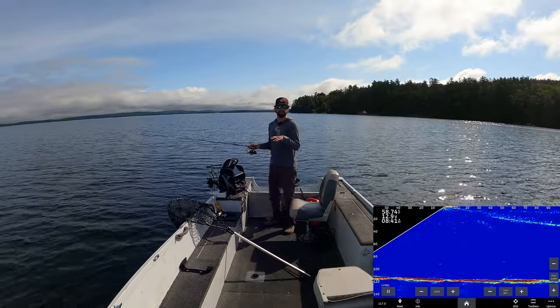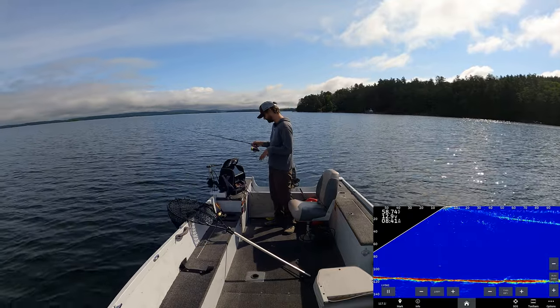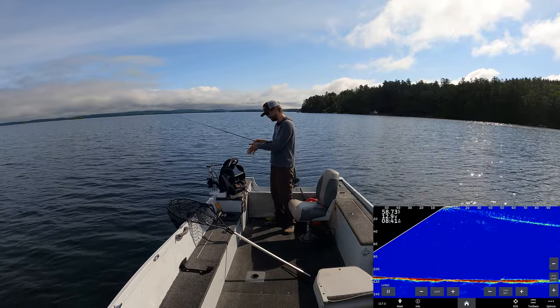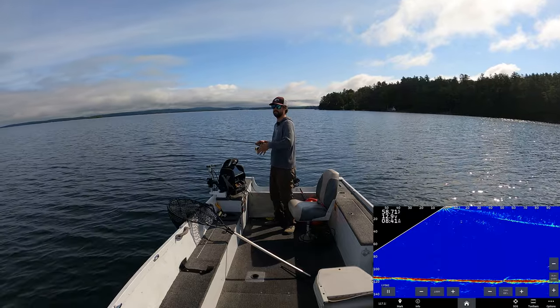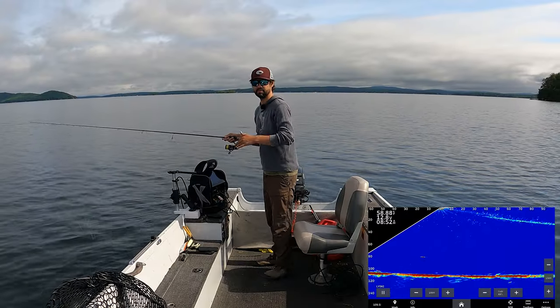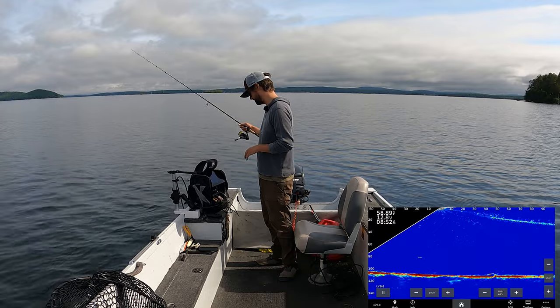I feel like most of the LiveScope ones, the 34 and even this one, the 62, have a little bit of a blind spot, like stitching that happens directly below. So you're better off being in front of the sonar or behind the sonar just a little bit. Now when I'm spinning this, it looks like the fish is moving away, moving back. That's just because of the angle of the transducer.